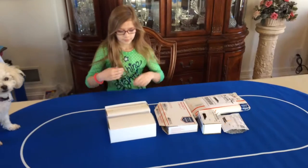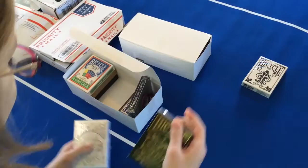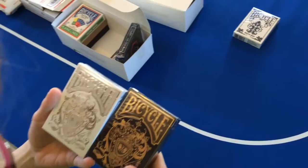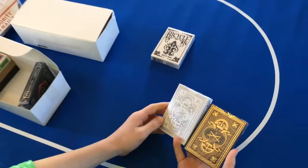Have, Em? Cards. Some new ones? What are those? A set. What are they called? 100 Years War. Cool. What's the back look like? Oh. Ooh, I like the back. That looks pretty cool. I think I like the gold one better. Yeah, that's neat.